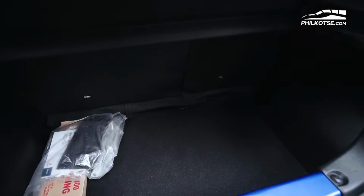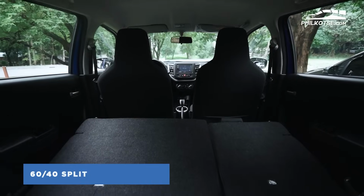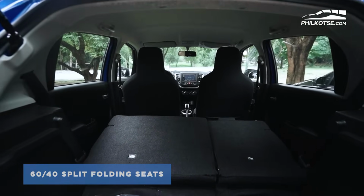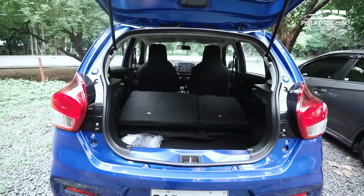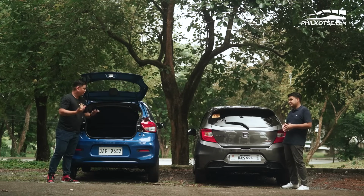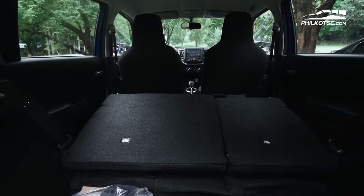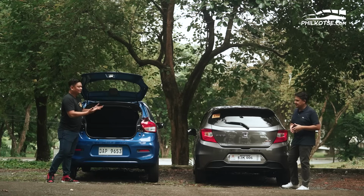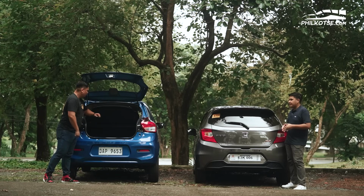And if you need even more space, you can actually fold these seats down. It folds in a 60-40 split configuration. 60-40, which means you got 60% of the seats right here and 40% right there. So it has more versatility. Kumbaga, kung gusto niyo maglagay ng bike sa loob, I don't think you can put a bike, maybe a BMX bike inside, but still carry a little bit more cargo space and bring a passenger as well. You could do so right here.